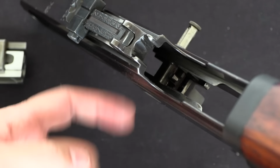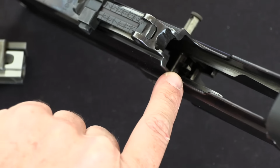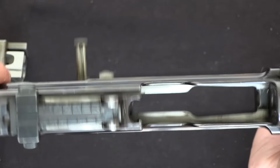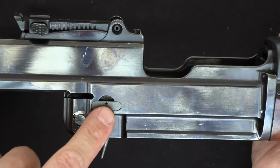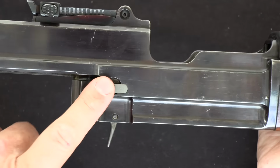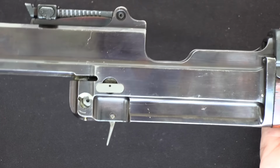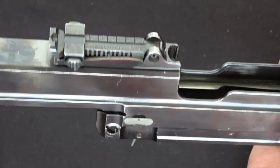That locking surface is right there above my finger. You can see it right here. It is a separate piece because it needs to have a different heat treat than the rest of the receiver, and it is removable. So if you have headspace issues, you can swap out the locking block to fix them. Both that and the hidden recoil spring in the buttstock are features that would also be used by the Belgians in the FAL a few years later.